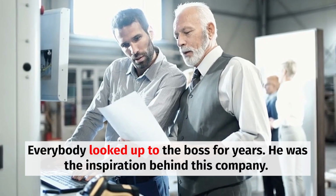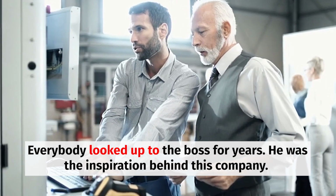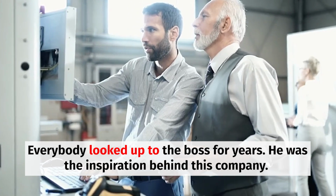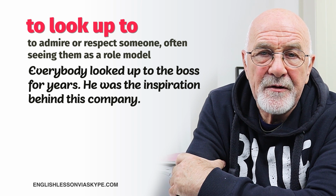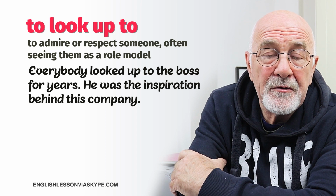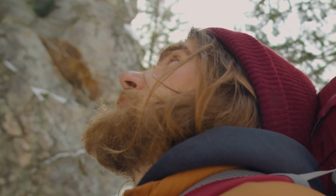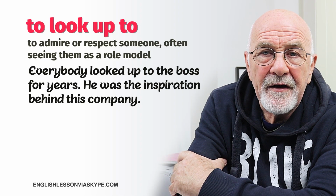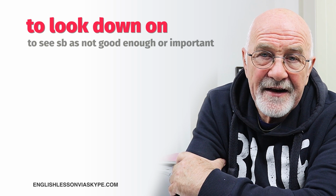Or everybody looked up to the boss for years. He was the inspiration behind this company. And no matter who it was, no matter what position they had, he always had a kind word for them. So everybody looked up to him. Now, you can, of course, look up to the sky, like literally you look up to the sky to see the stars, you look up to the sky to see the moon, but look up to in terms of inspiration is idiomatic.